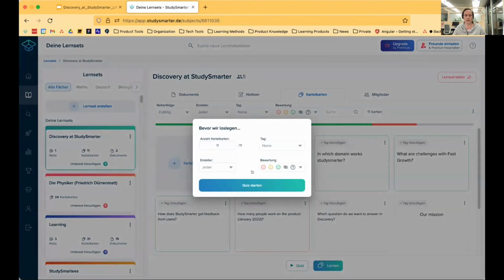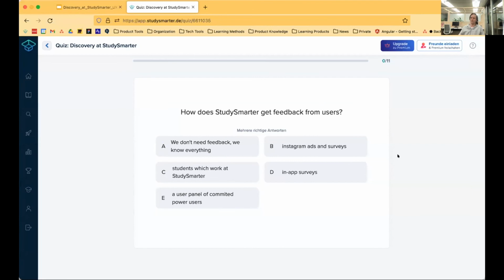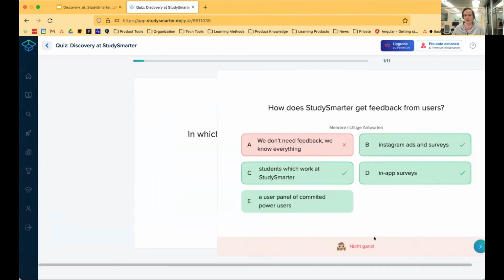So there's a quiz you can do, and then you can say, hey, what did I get out of this talk? So for example, how does StudySmarter get feedback from users? Obviously, as everybody working in user research, we know we don't need feedback. We know everything, right? So apparently we don't know everything, at least. We do have some tools to get feedback from our users, but we don't know everything.